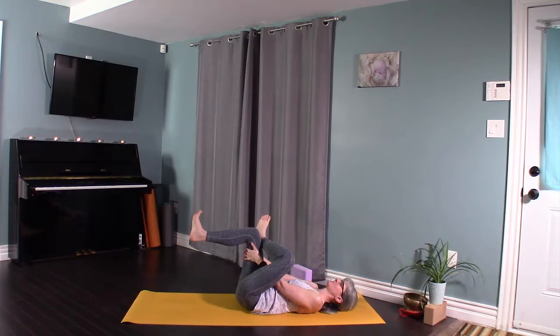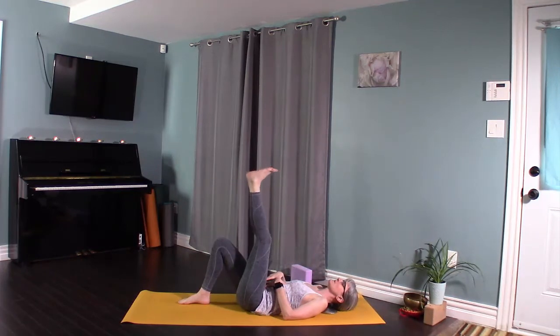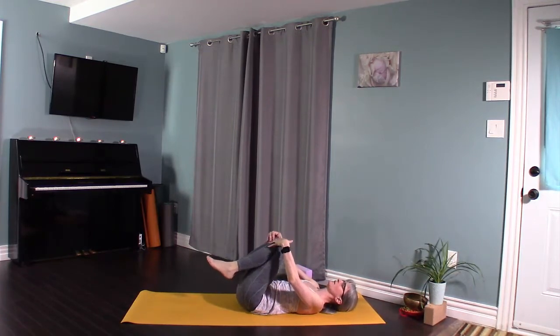Breathing here. Let's go ahead and use our next exhale to let the right foot come to the earth. Inhale sends the left foot way up, nice long stretch. Exhale both feet to the earth. We'll bring both knees in for that hug again that we started with.